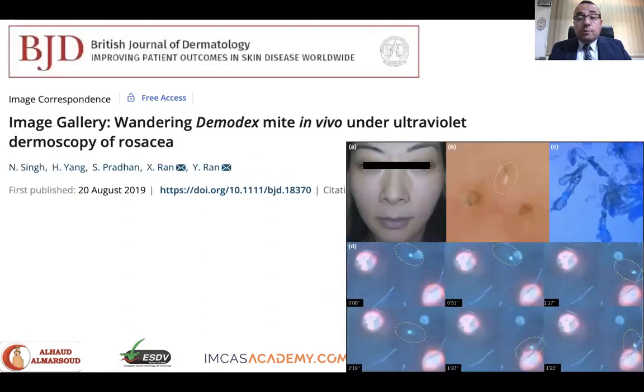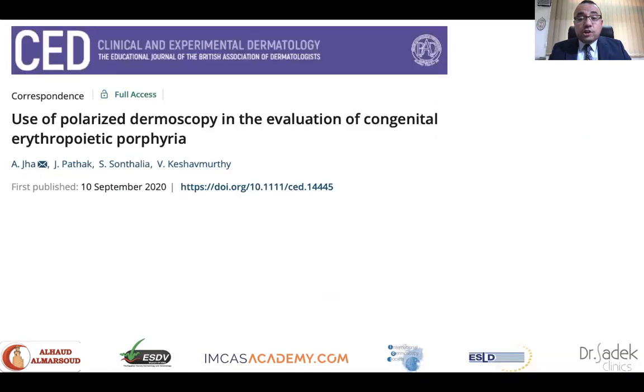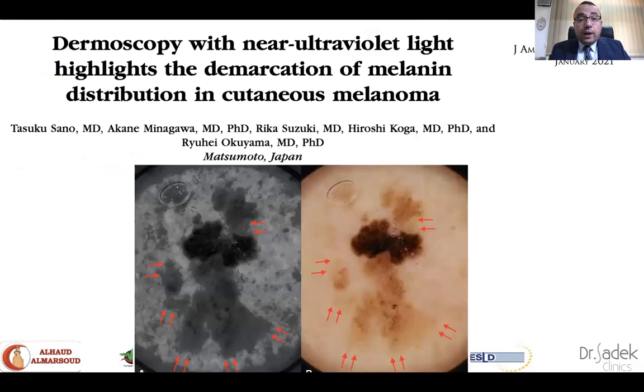And this was interesting because the use of ultraviolet dermoscopy gave fluorescence for the Demodex mite on the face of a rosacea patient. Also, it gave the same thing on the teeth of a congenital erythropoietic porphyria patient, but this was just polarized, without even the use of ultraviolet light. The 405 nanometer near-ultraviolet light is also used here to better visualize the melanin distribution in cutaneous melanoma.